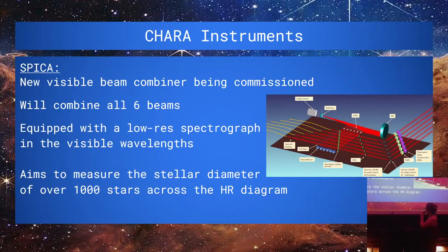And coming online, we don't know when yet, is an instrument called SPICA. Now, SPICA is going to use all six beams, but is going to operate in the optical, so the visible, instead of the near infrared. So we don't have more than a three beam combiner in the optical, we just have a 2-3 with Pavo, but it's supposed to be able to use all six, and it's gonna be equipped with a low res spectrograph, and it aims to measure the stellar diameters of over 1,000 stars in the main sequence.